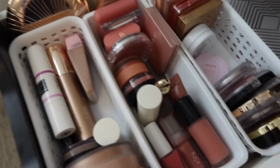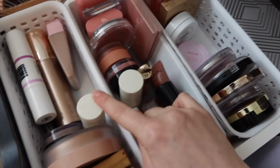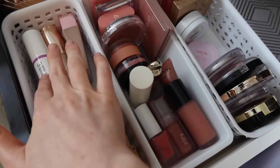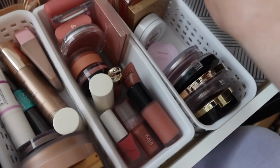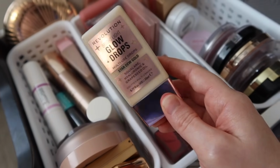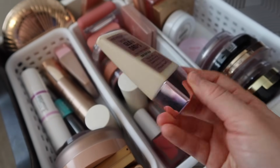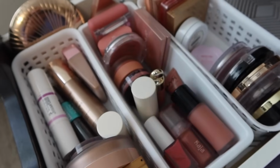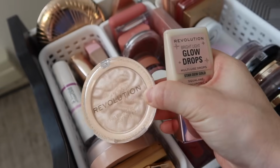I don't have a ton of cream highlighters. The only ones I have, other than that Ilia one, are part of a dual-ended stick, and I don't really want either of these in there right now. So I'm actually thinking for my liquid highlight, this is that Makeup Revolution Bright Light Glow Drops. Again, it's kind of like a glowy primer, but it also works beautifully as a subtle liquid highlighter. So I'm thinking if I don't want something super blingy with the Revolution one, then I can reach for the other Revolution one.